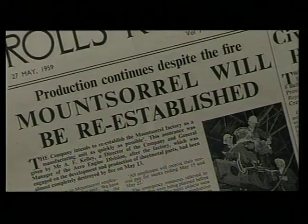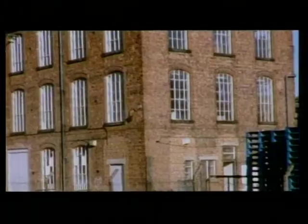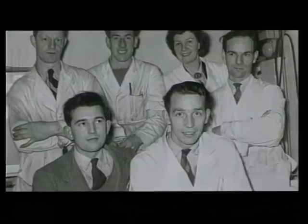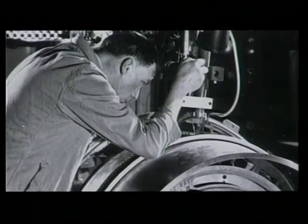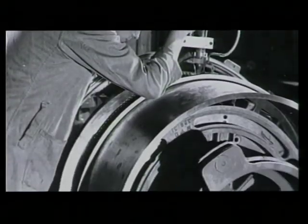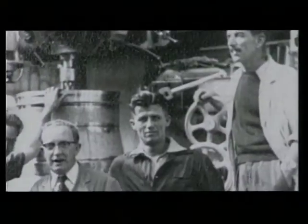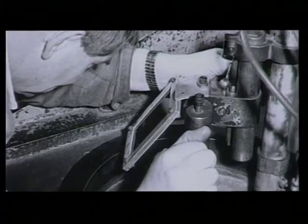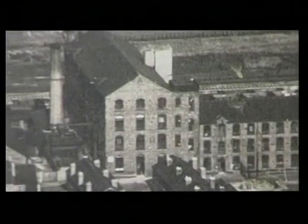May 1959 saw the fire at the Rolls-Royce Mount Sorrel fabrication factory in Leicestershire. Some work was transferred to the Ilkeston plant along with personnel. A considerable number of the Ilkeston people moved on to night shift to accommodate their Mount Sorrel colleagues who remained on day shift. In spite of these actions, it became necessary to increase the manufacturing work area. Additional space was acquired on Middleton Street from Mr. Fletcher Wigley.